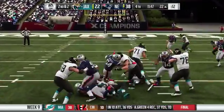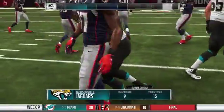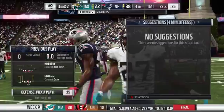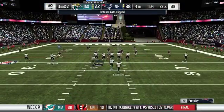Bortles going to run the draw with Fournette. And this has been a recurring theme tonight for sure. Nowhere to run. Back to the line of scrimmage, that's all. He got maybe a half yard at most, but officially they'll be left with a 3rd and 2.